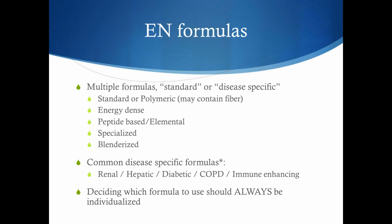Then there's some specialized formulas, which are renal formulas, hepatic, diabetic, immune-enhancing. But research has shown that these formulas are no longer used. Hepatic formulas, COPD formulas, those are no longer used because research has shown that there's no difference in using those formulas. Renal formulas, however, we can use, especially if their electrolytes are high, especially potassium. If a patient's on dialysis but electrolytes are fine, we don't need to use a renal formula. We can use a concentrated formula, but you don't need to use a renal formula. And then we have blenderized formulas, which we don't use in the hospital. They're usually mainly used for kids with long-term needs, and parents try to do that mainly at home.